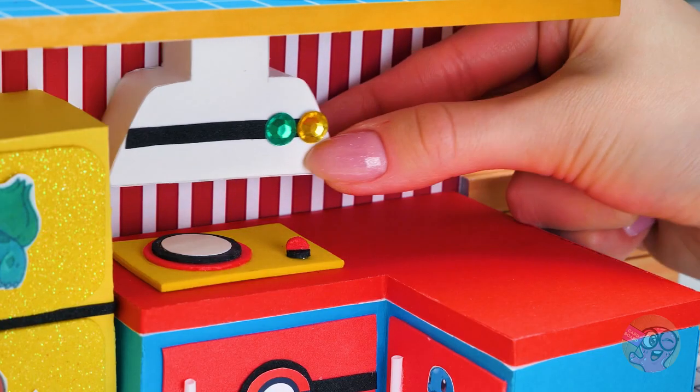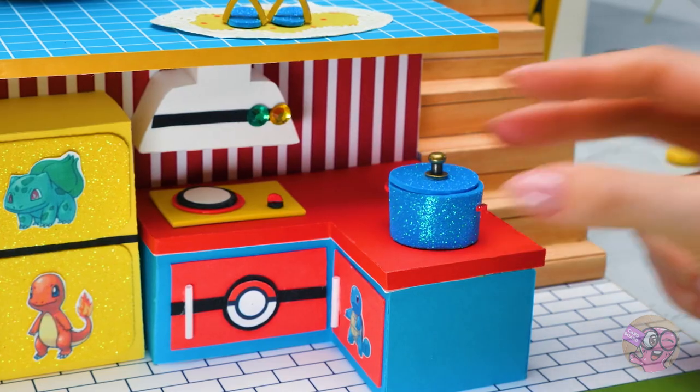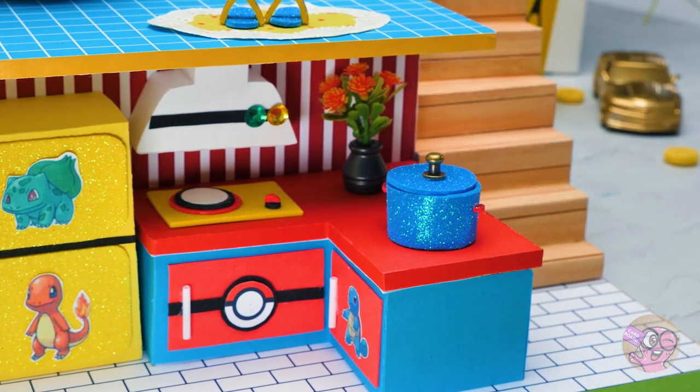Sammy, how's the pot doing? It's done! Check it out! You're gonna love using it! Great job! I'll put a flower here and the kitchen is ready!